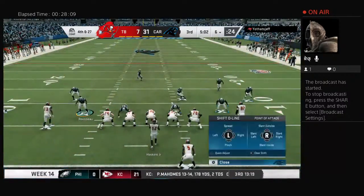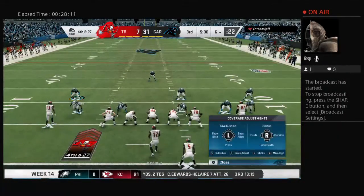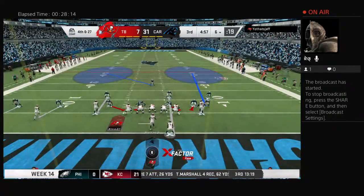And they're going to go for this. Just 1 for 3 so far on 4th down tries. They're trying again. Watch the whip.